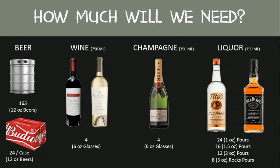So if you know what type of setup you would like, you know how many drinks you need, but how many bottles and cases will you need to supply those beverages? Well, here's a little cheat sheet for you that shows you how many drinks come in a variety of alcoholic beverages. A keg of beer will serve approximately 165 12-ounce beers, not taking into account the foam or spillage, whereas a case of beer holds 24 12-ounce bottles.